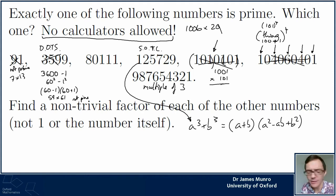Well, in that vein, it's the sum of two cubes because this is a cube, 125 is a cube, 729 is a cube. If you know some cube numbers because you've been thinking about UKMT team challenges or something, then you might know some cubes. These are cubes. So this is 50 cubed plus 9 cubed, I think. So it's a multiple of 59. Mad. Okay, right. This was supposed to be a tricky bit.